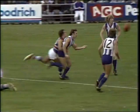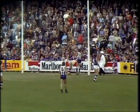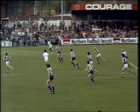Melrose, back it goes, across it this time to Calton. Calton out wide to Casson. Casson's got the chance to steady, gets a hand pass across to Baker and straight into Crosby standing on. North Melbourne far more desperate for the ball. A hand pass from Casson finds Schimmelbusch at half forward.